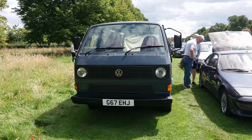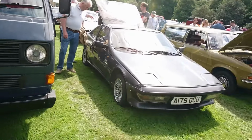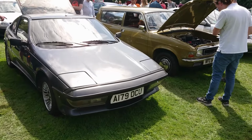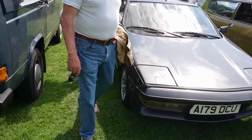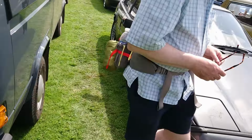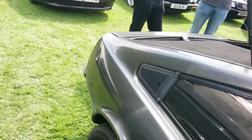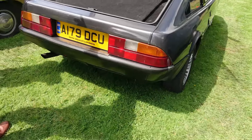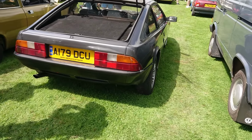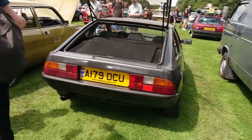Another one of these, I think T3 they call these, the Volkswagen vans. And then another Talbot Matra Rancho. Seems to be breeding down here, don't they? Sports Cars Unlimited of somewhere in County Durham, 091. Yeah. 1983, 84 on an A, that one. Mattress Specialist. There's the back of that Volkswagen Transporter.